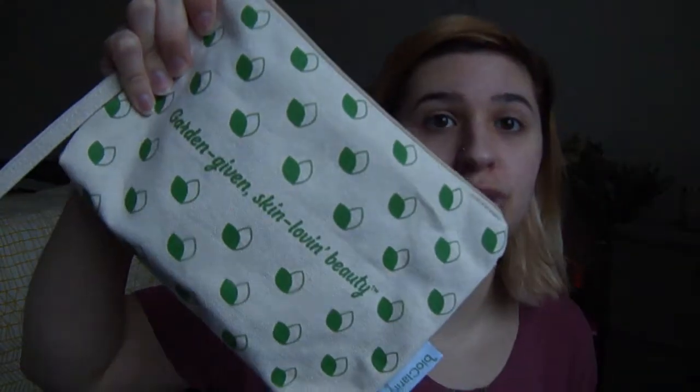I know it's limited edition, I think, but ooh, this is definitely going to be my new makeup bag. This is so cute. It says Garden Giving Skin Loving Beauty. That's super cute. That's just adorable. Oh wow, these are a lot smaller than I thought they would be, but that's fine.